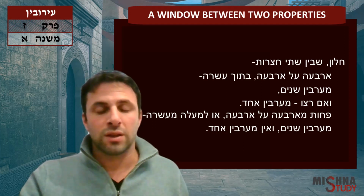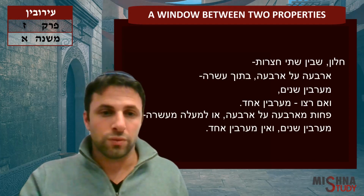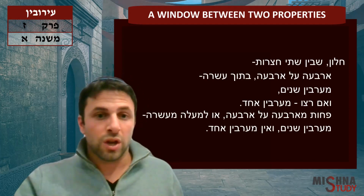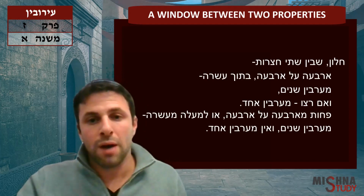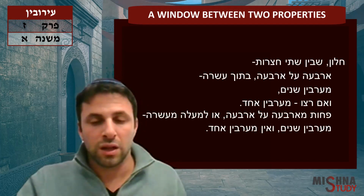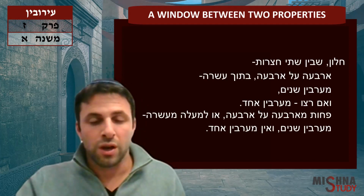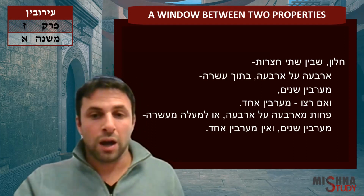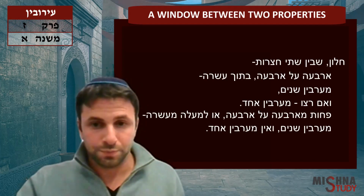V'im ratzu me'arevin echad, this is the chidush in the Mishnah. If you want, you can go ahead and make one eruv altogether, because that window itself now joins both hatzirot to be considered one, if you want. If it's less than 4 by 4, the window itself is less than 4 tefachim over an opening, or it's higher than 10 tefachim off the ground, then you have to make two separate eruvs, and you're not allowed to make one.